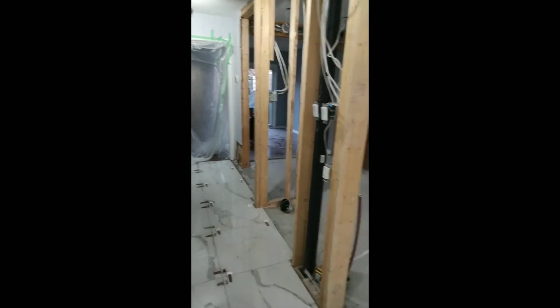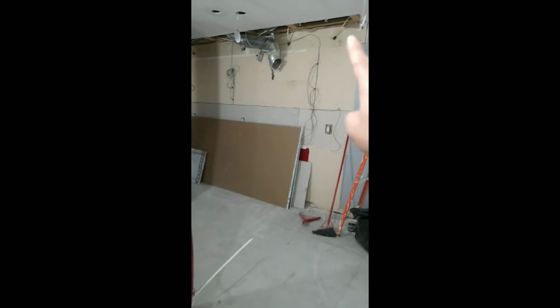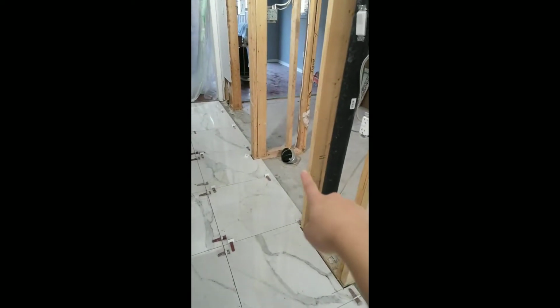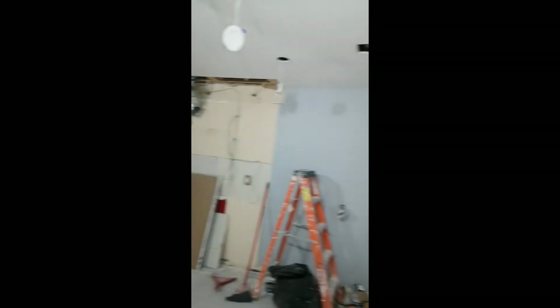So tomorrow, they said they're gonna continue the tiles and they're gonna start putting up the drywall. So they're gonna put up drywall here, drywall there. They have to reconnect this new vent. They already connected the pipe. They already did all of the pot lights. Same with this, they did all of the pot lights already.